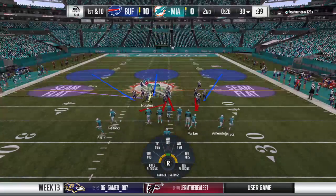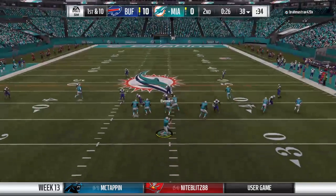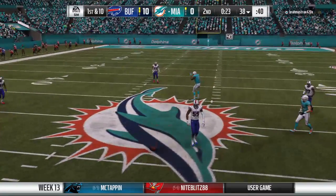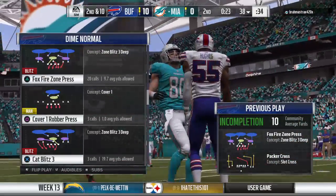This offense finding its legs now. Here's another 1st and 10. They'll look to throw here on 1st down. Oh, he can't hang on. That was a dream chance for any D lineman to possibly get a pick, but instead it falls down incomplete.